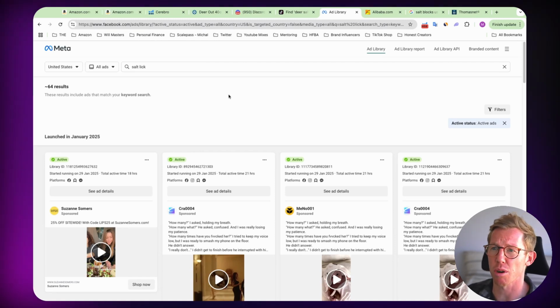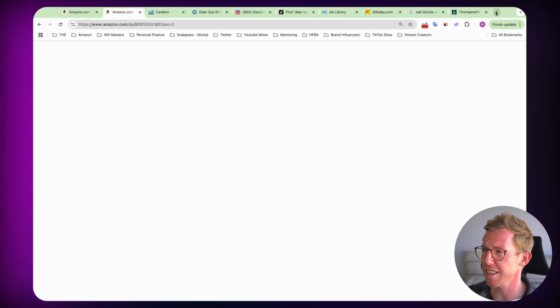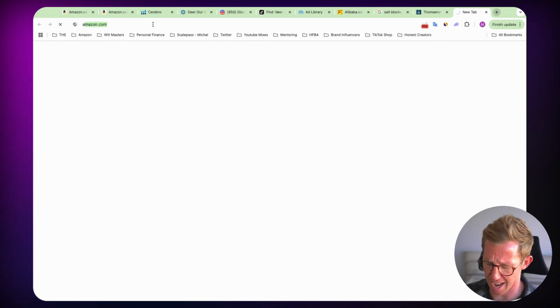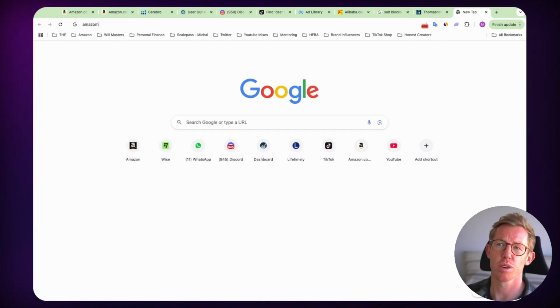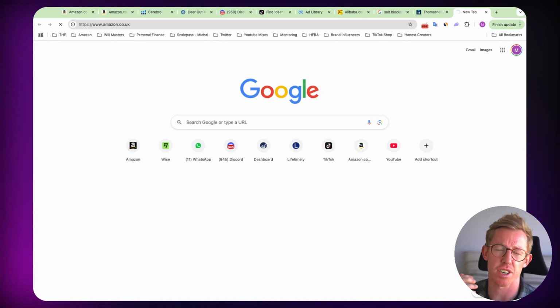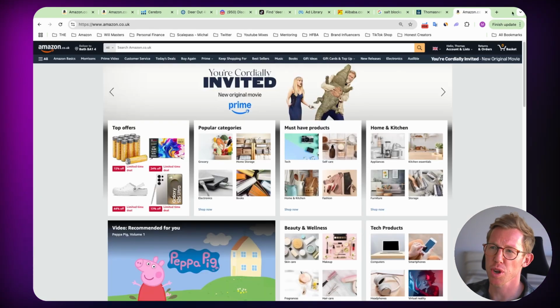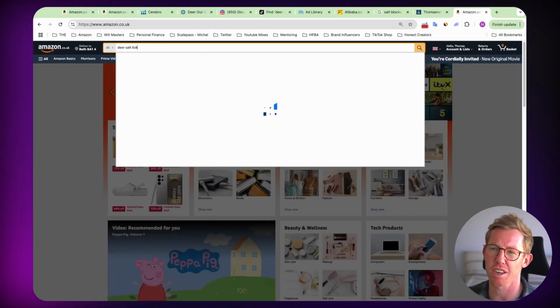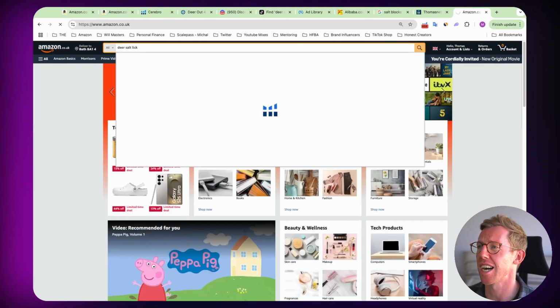Now, the last point is, let's say for argument's sake that in the US that product had huge demand. Perhaps there's a couple of players that are big, and you think, okay, I can't really afford to compete with my budget. So I can have a quick look on UK Amazon to see if there is any demand for a product like this, and can we enter the market there? Could it be an easier swing and a lower investment to kick off our business?